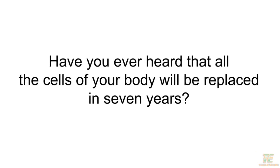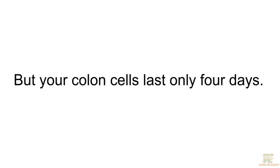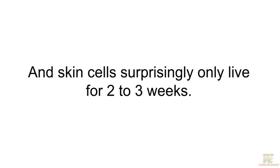Have you ever heard that all the cells of your body will be replaced in 7 years? It's largely true. Some cells last a lifetime. Your brain cells, for example, they're one of the exceptions, but your colon cells last only 4 days. And skin cells surprisingly only live for 2 to 3 weeks.